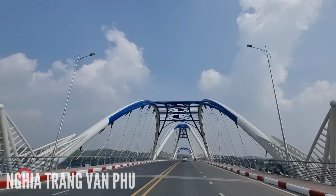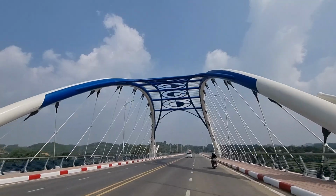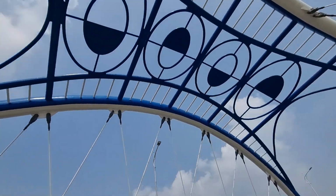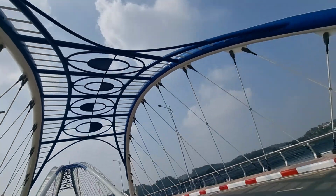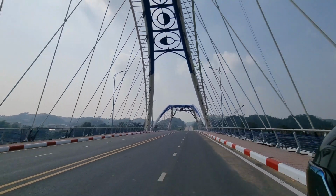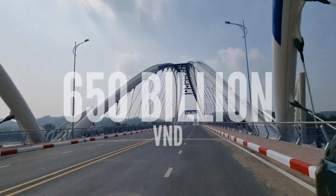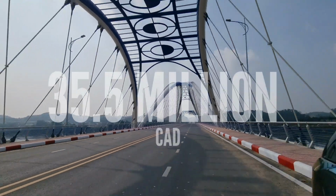On our way to Yen Bai, we passed this really cool bridge that opened in September of 2023, and if you're a bridge lover like me, you'll be fascinated by this one. It's 518 meters long and 20.5 meters wide. It took 2 years to complete with a massive price tag of 650 billion VND, which is about 35.5 million Canadian.